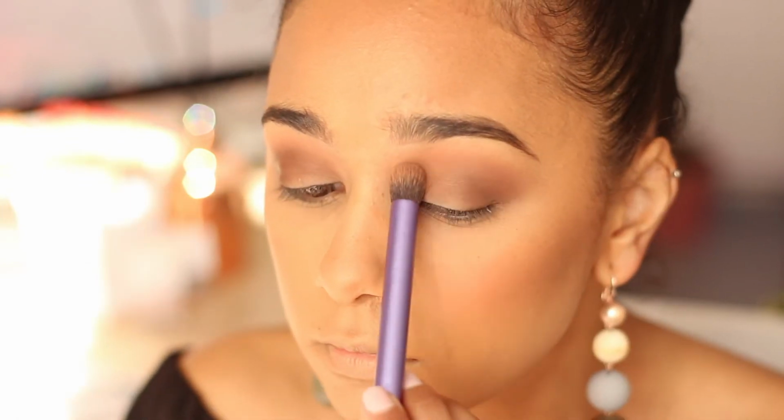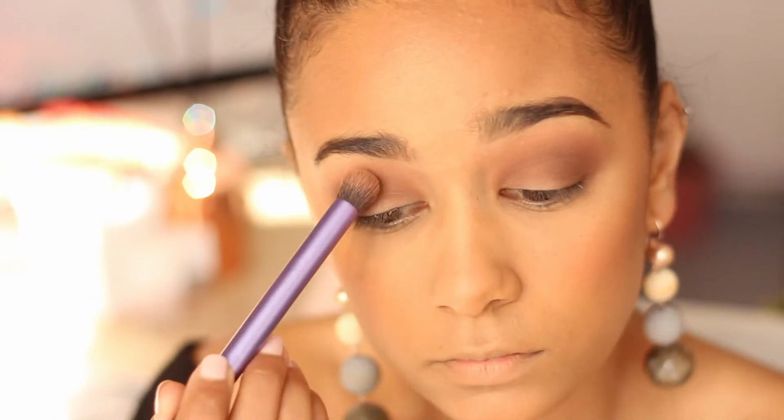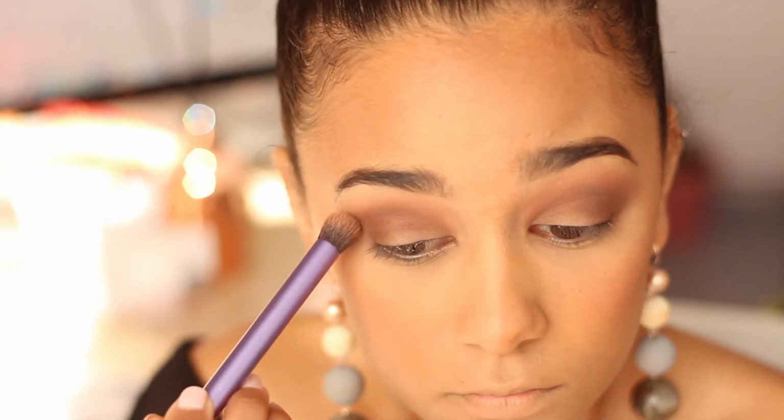So then I'm just taking a crease brush and I'm just blending all of that out so there's no patchiness.